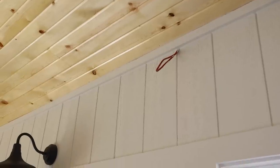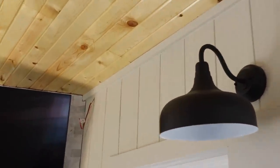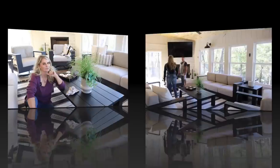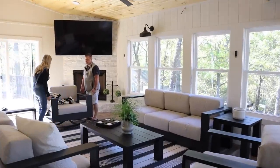One thing, if you're wondering what these red wires are hanging down, Jason is having speakers installed in here. He wanted to be able to have his music out here. It's very important to him. They haven't arrived yet, so we are waiting on those. We'll go ahead and put them in, but then I feel like I'm gonna push the whole room that way.